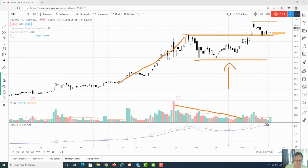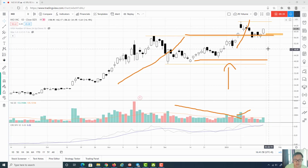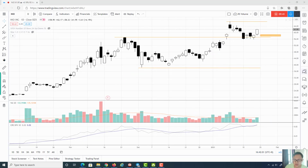Supply has been decreasing. When it's breaking out, we see demand increasing, subsequently followed by a pullback that tested the level. My plan is actually to wait for a pullback. If we can have another pullback, let me zoom in, you can see that I have drawn up this level, somewhere around 57.7 to about 59. If we can have a simple pullback, test the level and reverse up, then that could become my long signal.